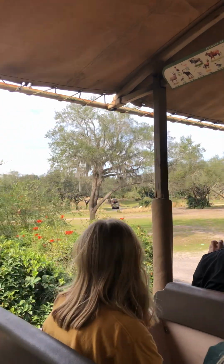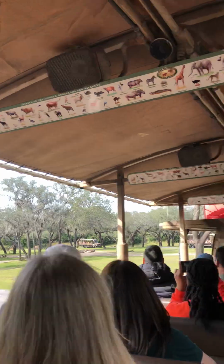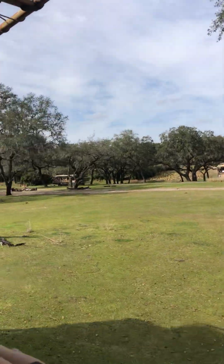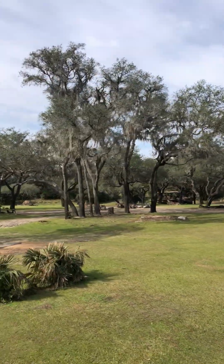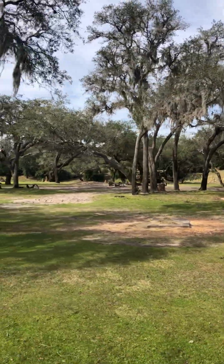Now as we're heading down into the savanna, let's see what animals are closest to us, grazing the grass. Looks like the ones closest to us on the right side are wildebeest. Now wildebeest are a herd animal. They'll actually gather in herds of up to about 1 million at a time.